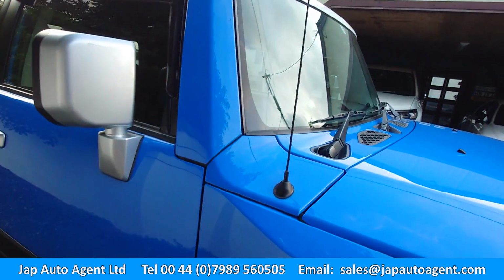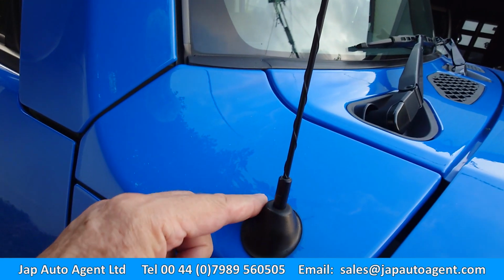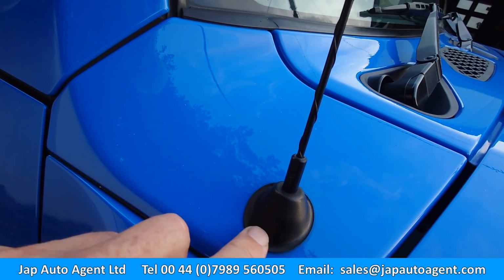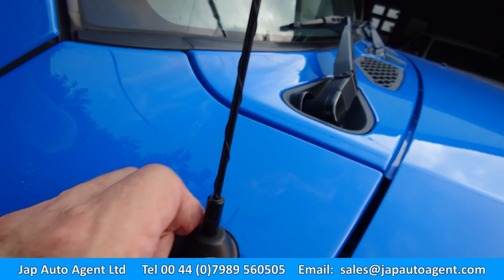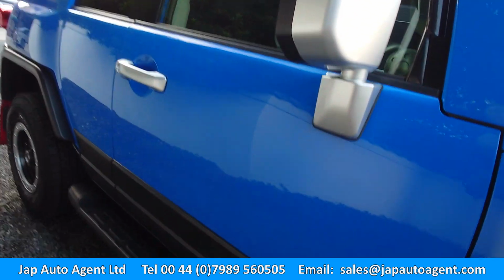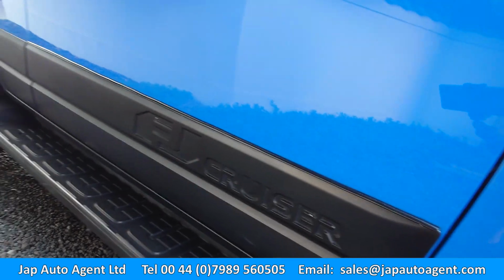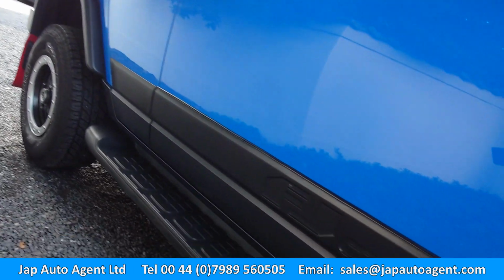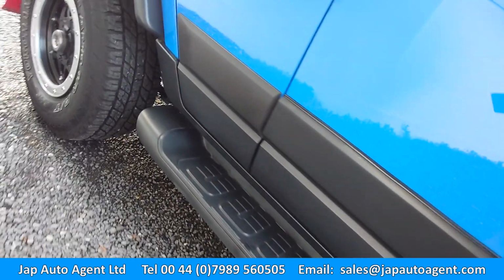It has the aerial, of course, that is hidden inside the car when we ship it. And the molding here, which can be a problem, it tends to perish, is very good. It looks like it's been replaced. It's very supple. And it has the FJ door trims along the bottom, which is quite nice. The running boards, the steps, are all good.